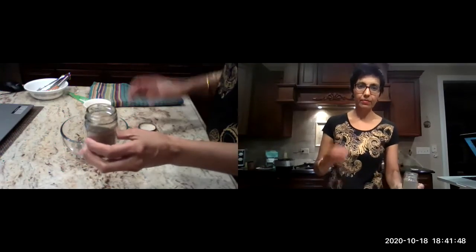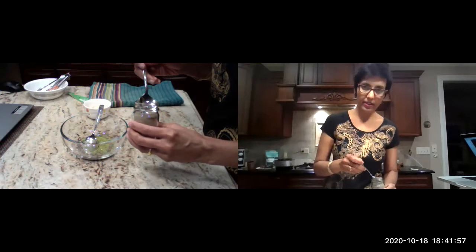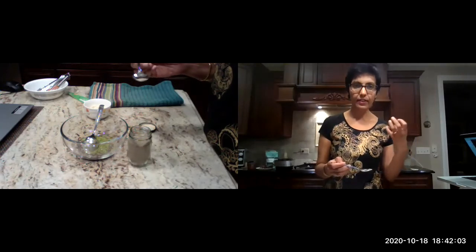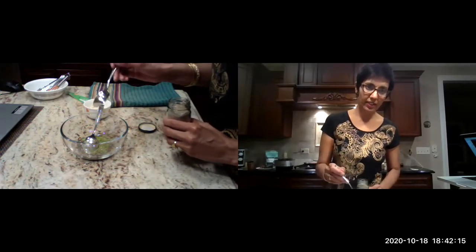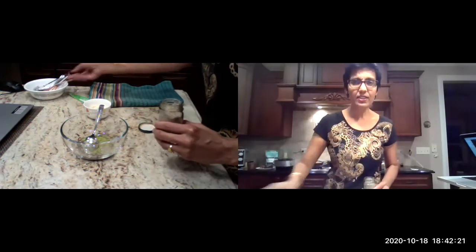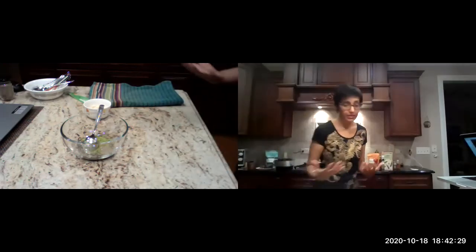Okay, cardamom. This is a cardamom powder made out of cardamom pods or seeds rather. And cardamom is one of those spices. It's sweeter and it has a very nice aroma. And my gut feeling is it's going to go really well with the matcha and the chia combination. So I'm just putting probably 1/8 teaspoon of the cardamom powder. Just a small amount goes a long way. Cardamom is really good for digestion and as well as for mental health. It's supposed to calm us down.